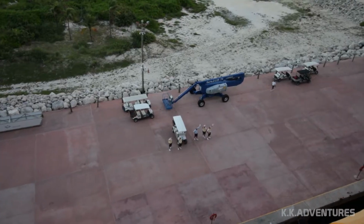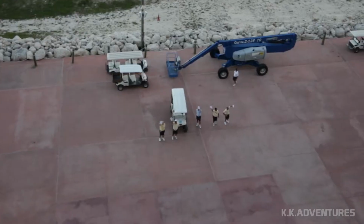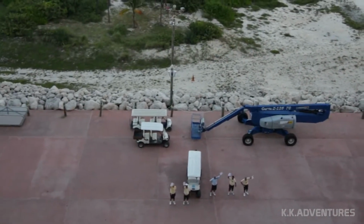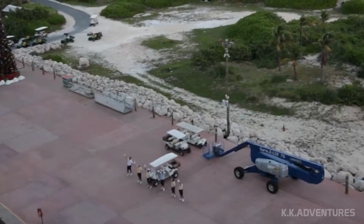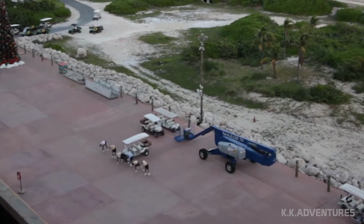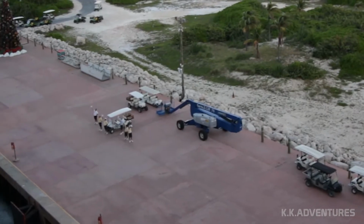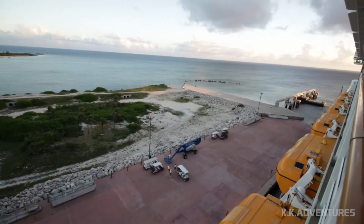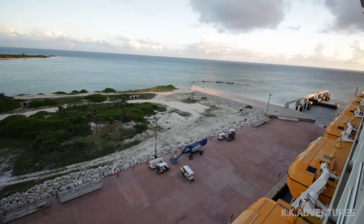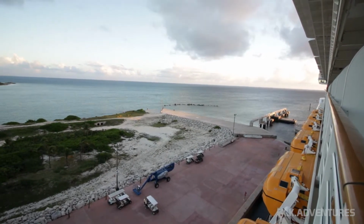Arr. They're waving down there. Bye. Now taking off, and we are moving.